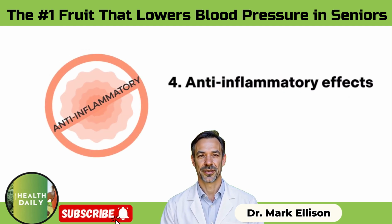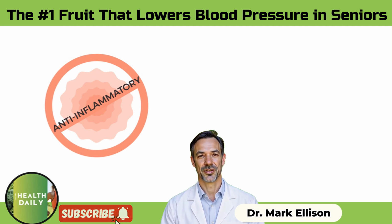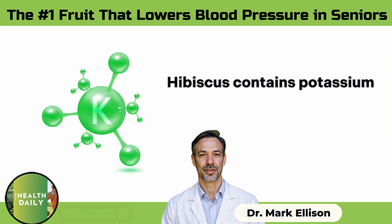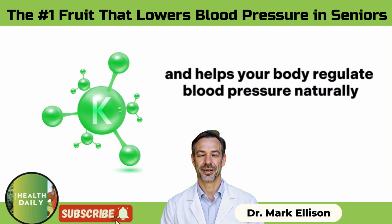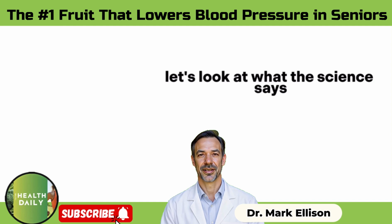4. Anti-inflammatory effects. Chronic inflammation in the blood vessels can increase blood pressure. The polyphenols in hibiscus help calm that inflammation down. 5. High in potassium. Hibiscus contains potassium, which counteracts the effects of sodium and helps your body regulate blood pressure naturally. Don't just take my word for it. Let's look at what the science says.